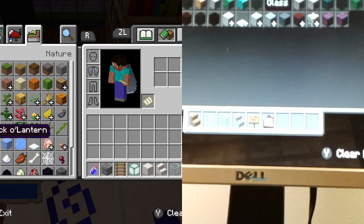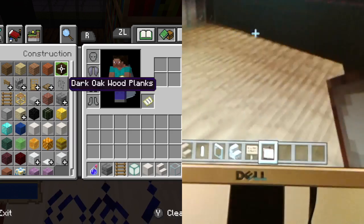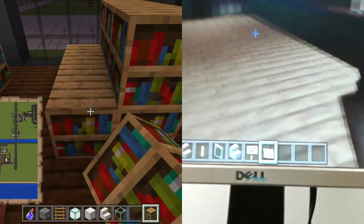Alright, I actually... You know how in some Starbucks, they'll have a little display case of food that you can get? Yeah. I'm gonna make that. Cool, can't wait to see it.